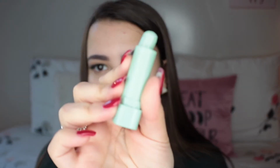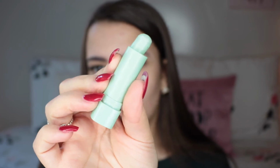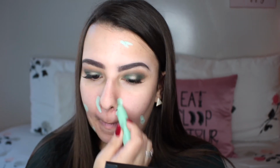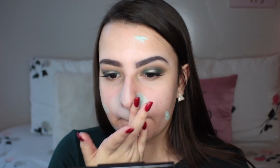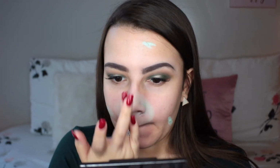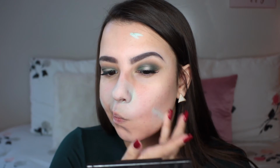So around this time of year, I definitely find that my skin gets a little bit more of a red look to it, and also I've been breaking out lately. So I went in to do some color correcting, and this is the Maybelline Corrector Concealer Stick in the green shade. This really hides the redness really well. It has a nice pigment to it, and I just think it's a really awesome product, and this is only $4.99 from the drugstore.